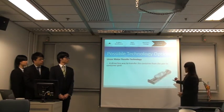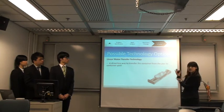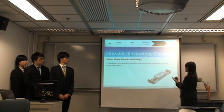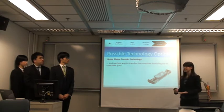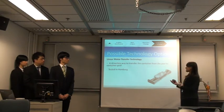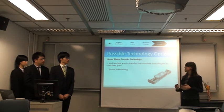So, this is the model that is shown regarding this technology. It is an automatic way to transfer our containers. It was already tested in Hamburg in the past few years, and it showed great success. So, we are thinking whether we can propose this technology into our system so as to increase our efficiency.